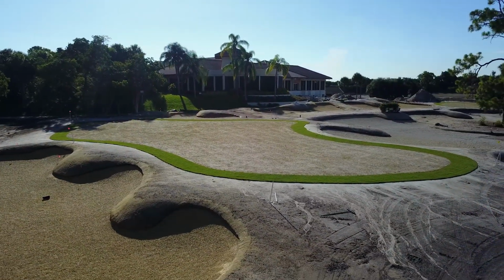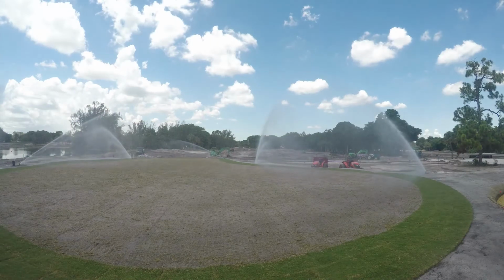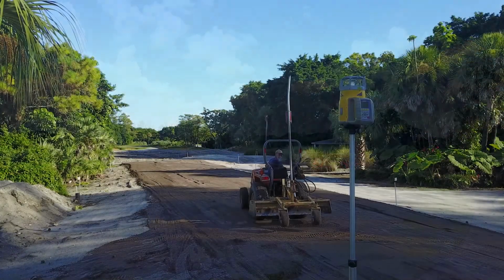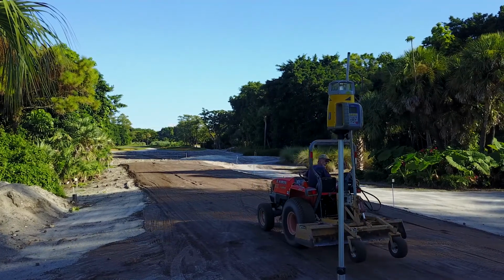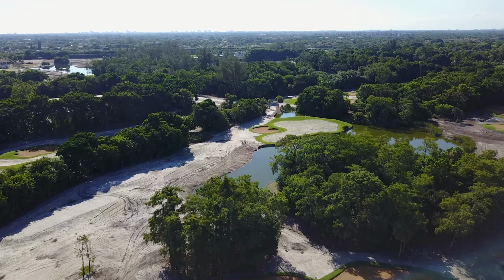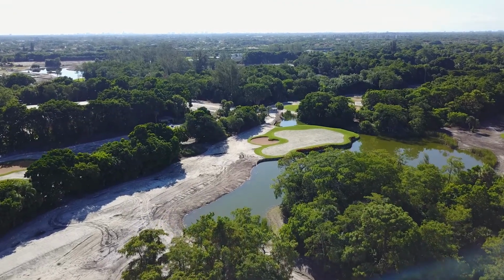Sodding around these two green complexes will be done next week, and our focus will then turn to planting tee slopes and tee tops in fairway and rough areas. We are still hopeful and believe that all areas on the golf course will get planted with Bermuda grass by the 1st of September.